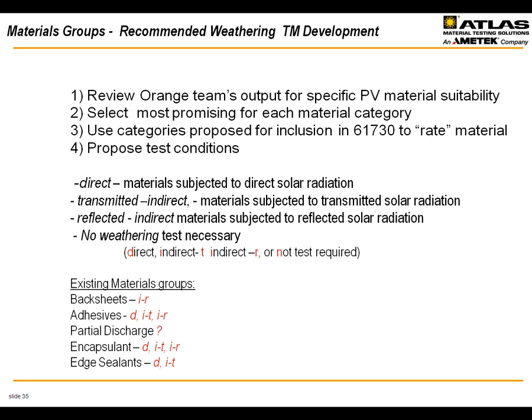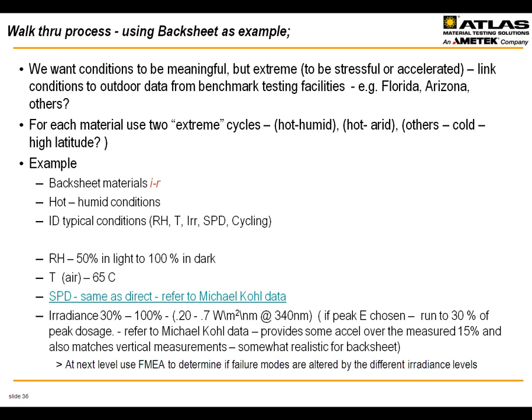The first thing, of course, you have to do is to characterize your various materials that have task groups, in the same way that we decided how to categorize materials for 61730. So the backsheets, I'm told, would be in the indirect reflected category. Obviously, you're just going to get reflected light from the back. Adhesives would fall in all categories: direct, indirect transmitted, and indirect reflectance. Encapsulants, the same thing. Edge sealants, direct and indirect transmitted. You use that as a guide to determine what test methods would be appropriate.